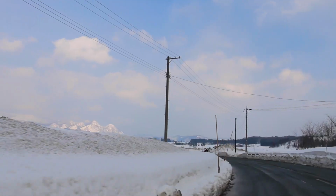It's about an hour drive from here, and we're going to be staying in a ryokan. So very excited to go to onsen. Yeah. Nice hot spring.